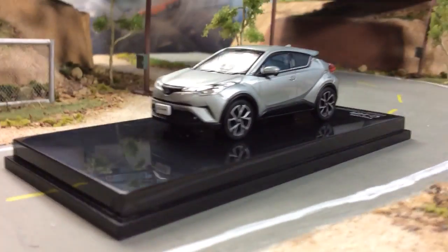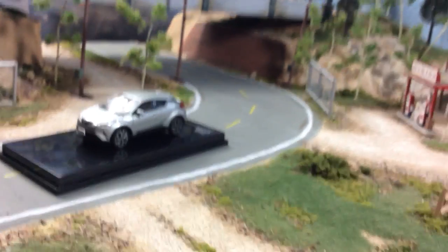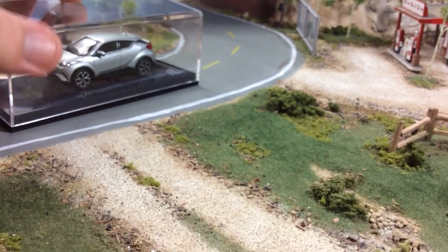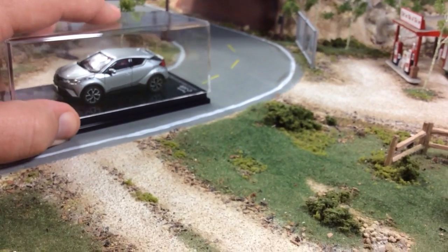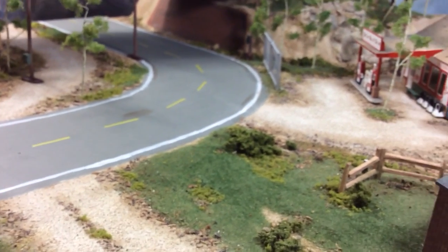Now, in another video, I'll take this off the base and we'll give it a real close look. But I think for now, that's a close enough look. I'm short on time here, and I've got one more that I want to show you guys. This next one, I couldn't believe.